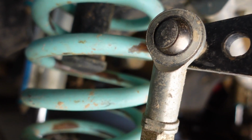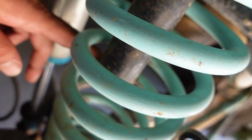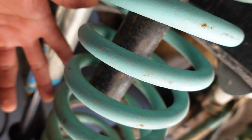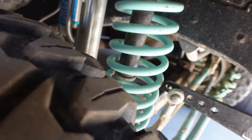The problem with it is you can already see on the inside how much the coil moves around, and it even just rubs this. So to have another 4 inches hanging down would be kind of tough. I don't know how that would work. It would probably just eat up the body over time. But it works.